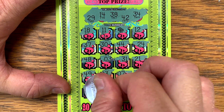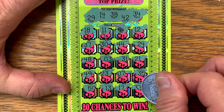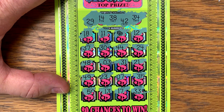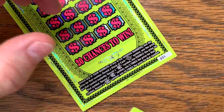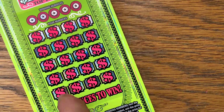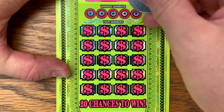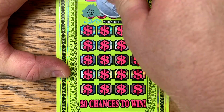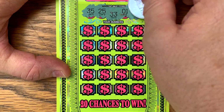All right, last row, 50, 13, 17, 33. All right, auto win, stack of cash, 4. Hey, $10, nice. All right. $20. Well, let's try the next one. 31 and 32. Got these down at a Chevron. Maybe money multiplier is kind of waking up. 35, 25, 33, 1, and 13.